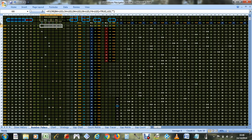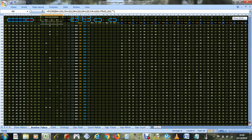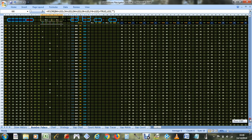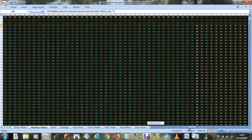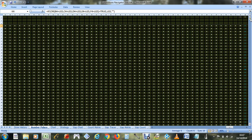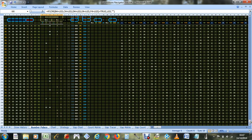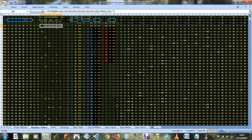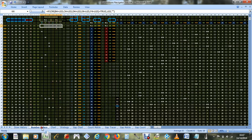So this entire sheet, which has got all these cells covering the full draw history, so there's 1154 rows, and then we've got all these columns for every single row, so it's a huge sheet. And basically, to fill just one cell on this grid, we need the entire sheet.